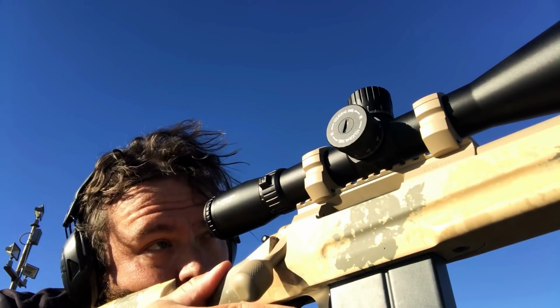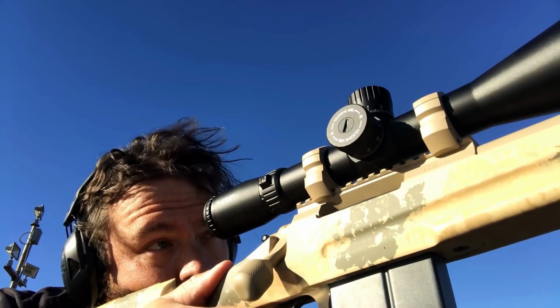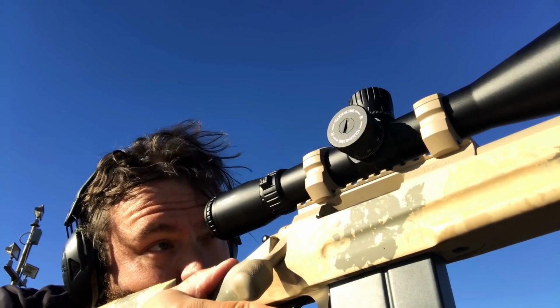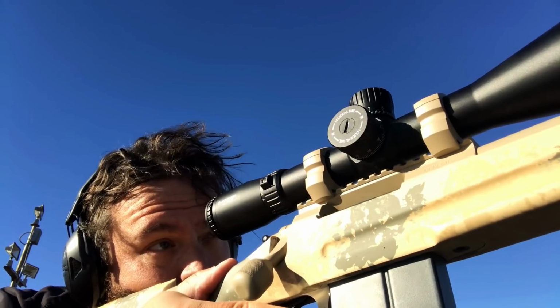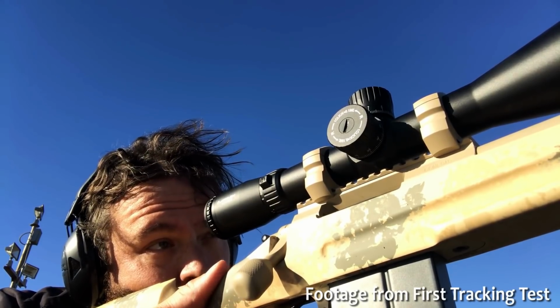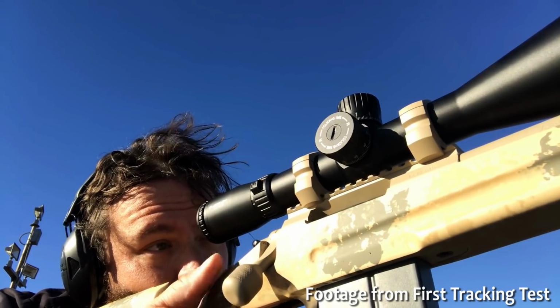And I'm surprised that this came out of China with these abilities. And this is something that in the initial test, we did a review. We did post that actually live from the field because I was so surprised to see how well this thing tracked. And we only did a test out to about 1,000 yards worth of dope, 7.5 mils test.